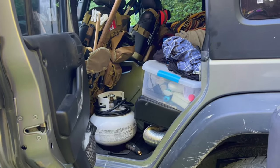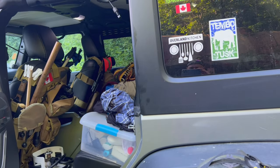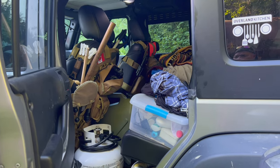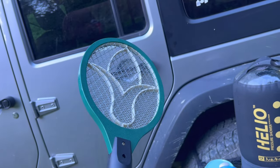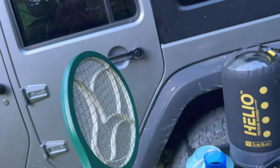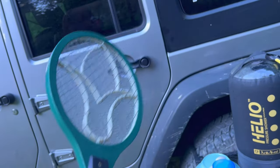Yes, the mosquitoes are bad. I spent the day running from the wind, and now I wish I had a little bit. I've literally killed a million mosquitoes with this thing. Sometimes it sounds like popcorn when they get hit.